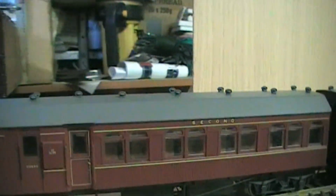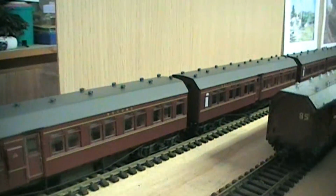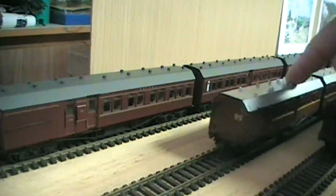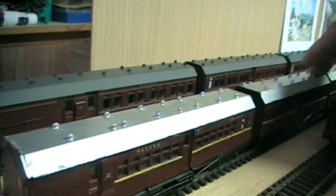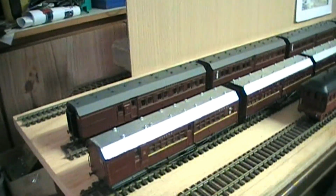Now these R cars are the corridor type. The corridors down the side, as I was saying earlier in my video. So I do have not only the R cars, but I also have the L cars. And that's just in HO.